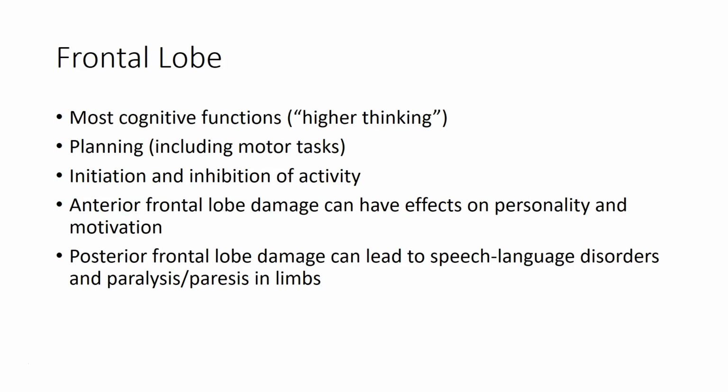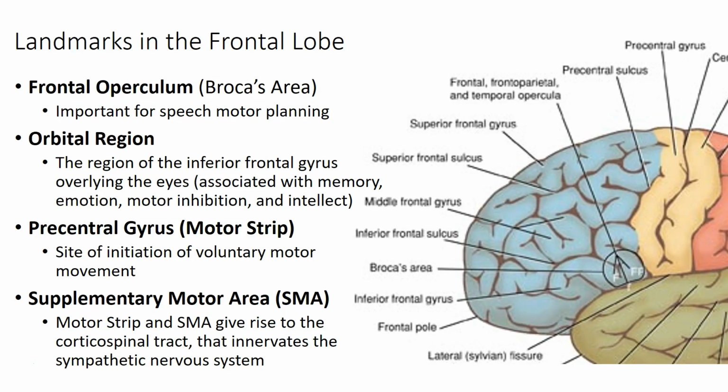Damage to the posterior frontal lobe frequently leads to speech and language disorders, as well as paralysis of limbs or paresis, which is weakness in limbs. The frontal lobe has several important landmarks for our purposes.